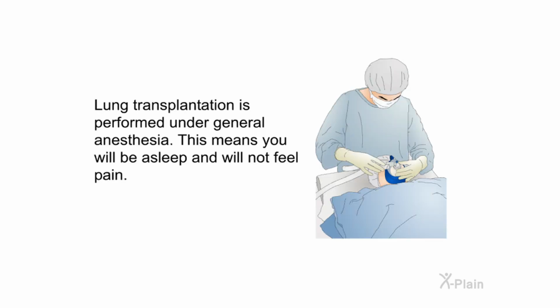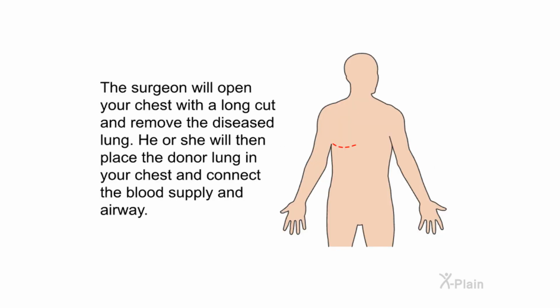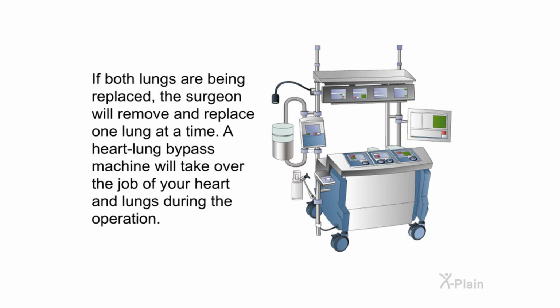Surgery. Lung transplantation is performed under general anesthesia. This means you will be asleep and will not feel pain. The surgeon will open your chest with a lung cut and remove the diseased lung. He or she will then place the donor lung in your chest and connect the blood supply and airway. If both lungs are being replaced, the surgeon will remove and replace one lung at a time. A heart-lung bypass machine will take over the job of your heart and lungs during the operation.